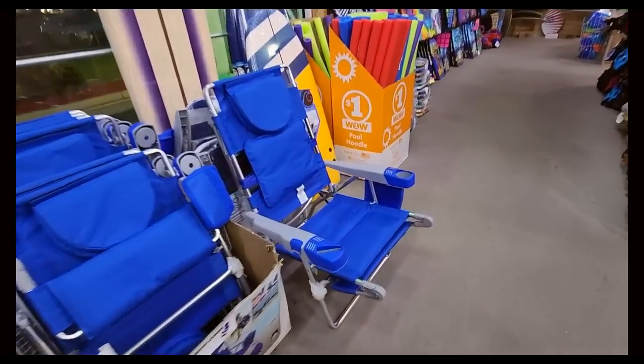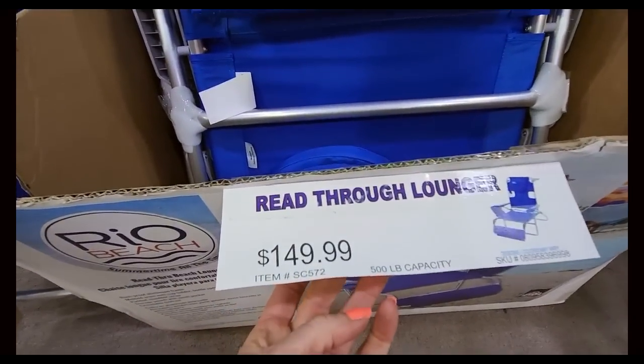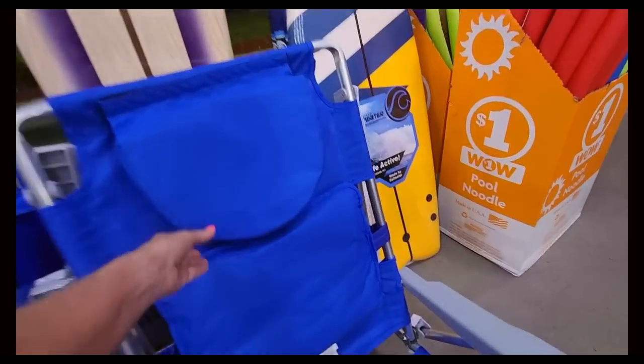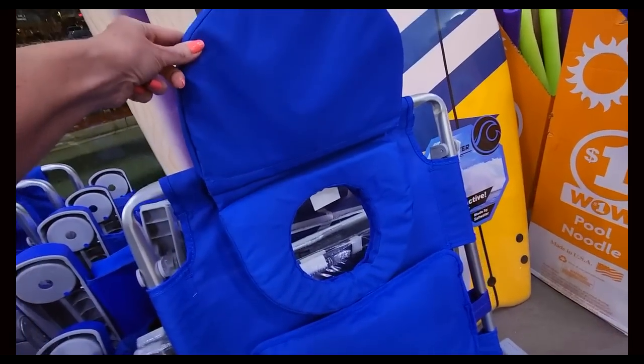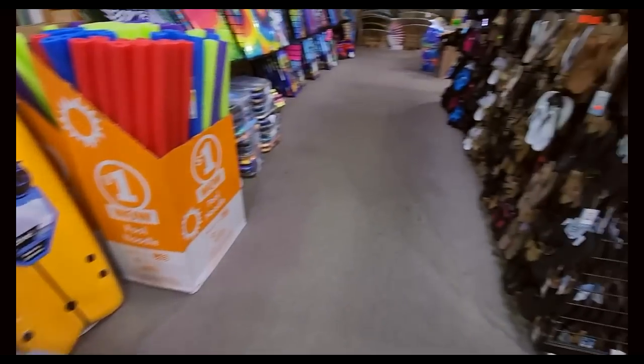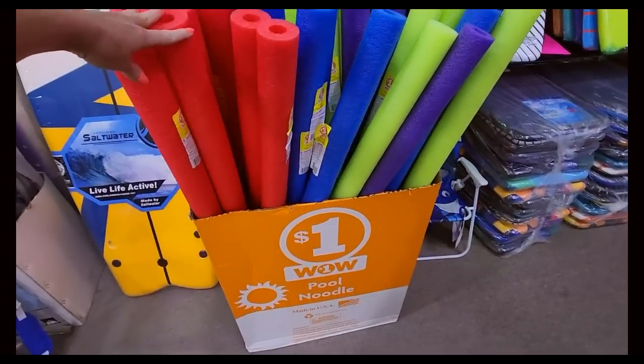I like these chairs. I've been looking at one on Amazon, like this one right here. This one is $150. It's a see-through lounger, and it has this little part right here that flips up so you can lay on your stomach and still see through, down to the bottom. But the one I found on Amazon's a lot cheaper than that.